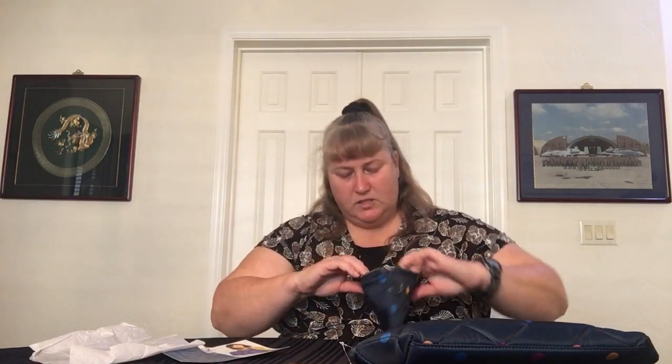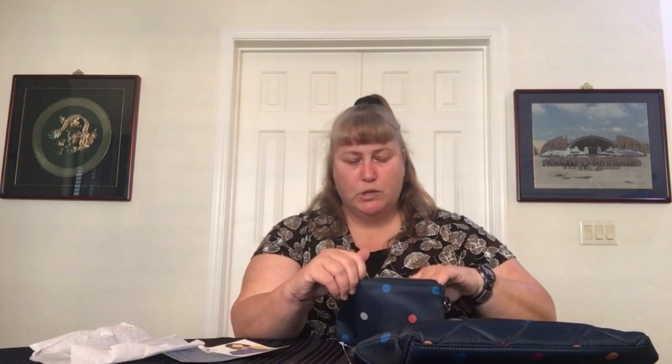And you have 6 card slots. You have 3 and 3, again with that cash door, and opposite you have the zipper. So there you have that interior pattern again, all the different colors and lines. And it's just a nice pouch. Yeah, I like it. I don't generally do built-in wallets.